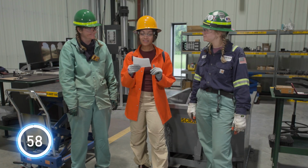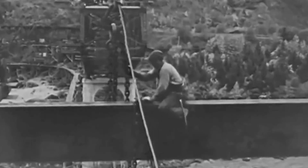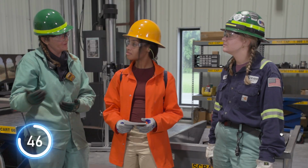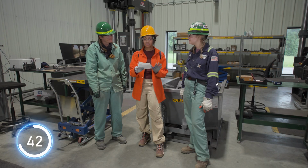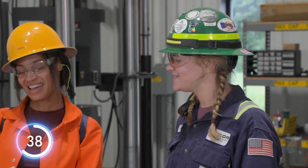First, does steel go to waste once a building or railroad is no longer needed? So steel is infinitely recyclable, which means that the steel that was in a bridge 200 years ago can be the steel that's in a skyscraper 200 years from now. Wow, that's super cool. Next, does modern steel still come out strong? Oh yeah, stronger than ever. We're always making improvements. Nice.